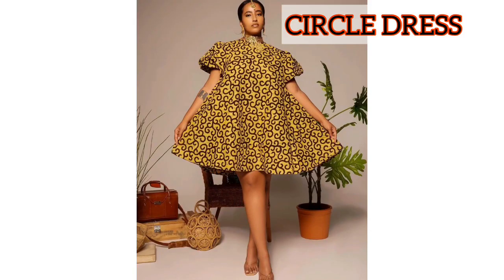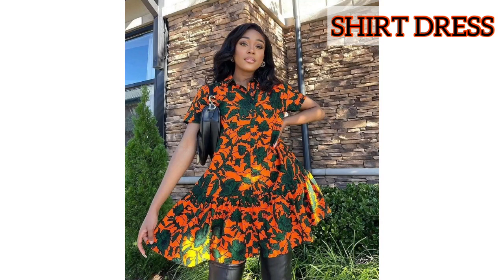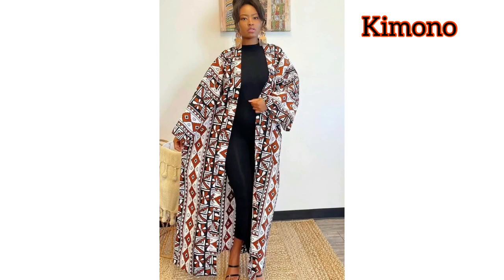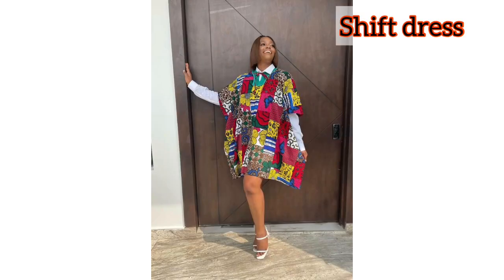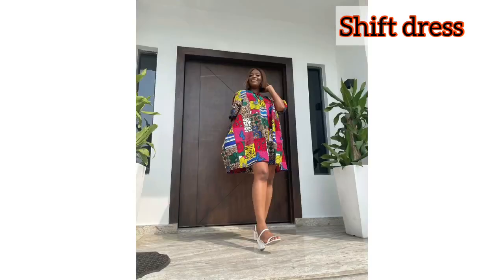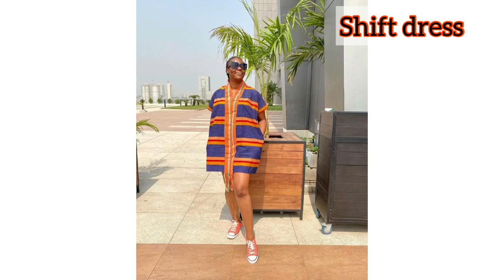So guys, when it comes to African print, you can never go wrong with a simple dress. Be it a circle dress, be it a shirt dress, be it a kimono paired with maybe plain white, all white, or all black, as seen in this video. It's always absolutely beautiful. And also, shift dresses are a must-have right now. They are always very beautiful. I particularly love this one that you're seeing. It's made with patch fabric and it was made by A25 Dresses. I'm going to be talking about this brand later. Very beautiful. And also, this is another very casual shift dress that you can consider making.